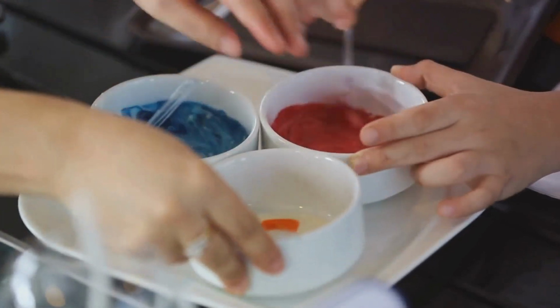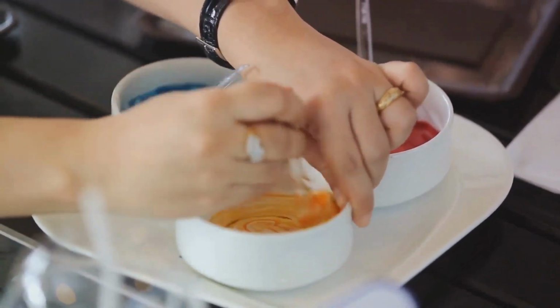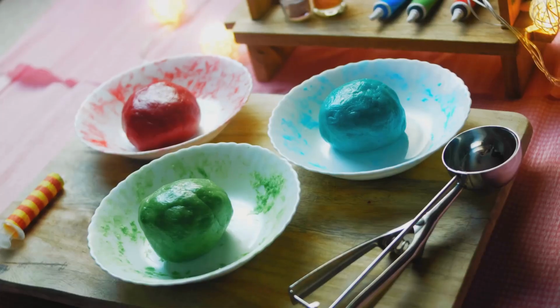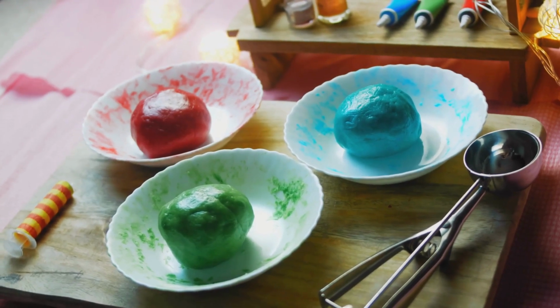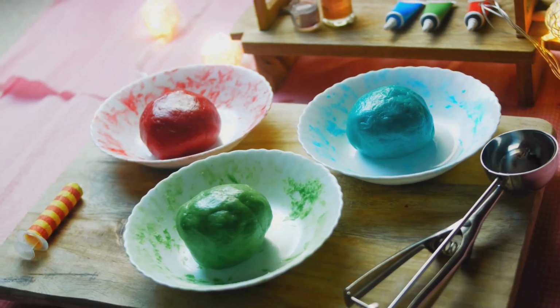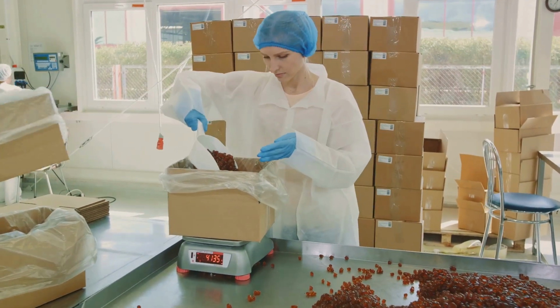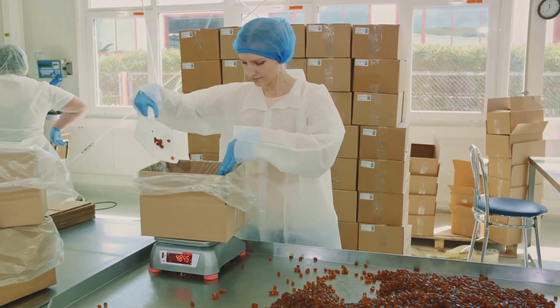And of course, let's not forget about color. Though not a flavor, color is a crucial part of a gummy candy's identity. The vibrant hues of gummy candies come from food colorings. These can be natural or artificial, and they work hand in hand with the flavorings to create an exciting sensory experience. Each of these ingredients is carefully measured and combined to create the perfect balance of taste, texture, and color in every piece of gummy candy.